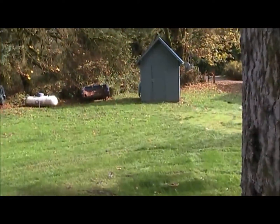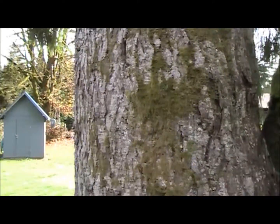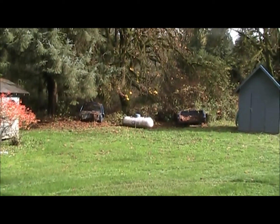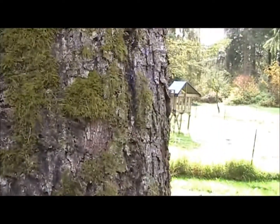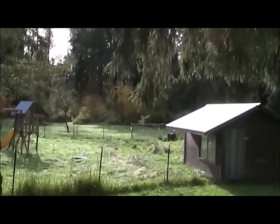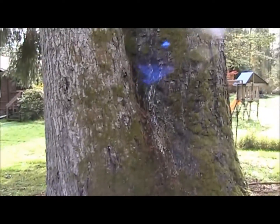But, yep. Tree guy does say though, if they do fall, this guy will probably fall on the propane tank, which might go up in a big ball of flame, but no big deal. And this guy would probably fall that way, so they wouldn't hit the house, but I'd rather they just don't fall. I'll cut them down.